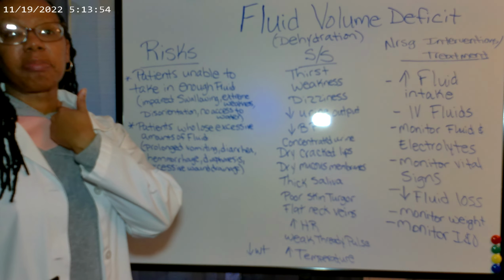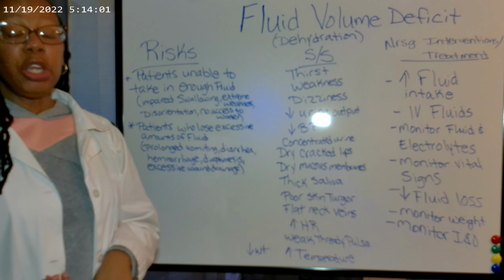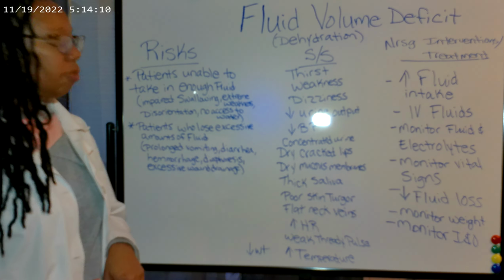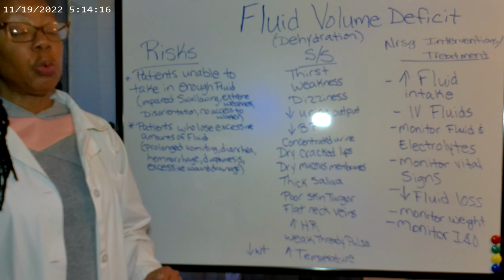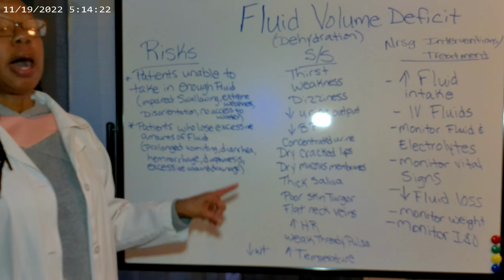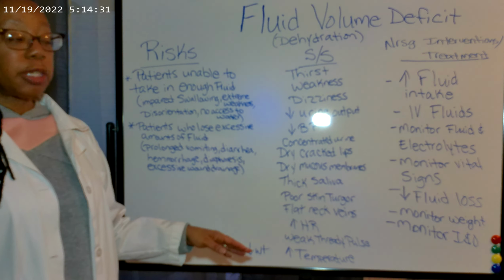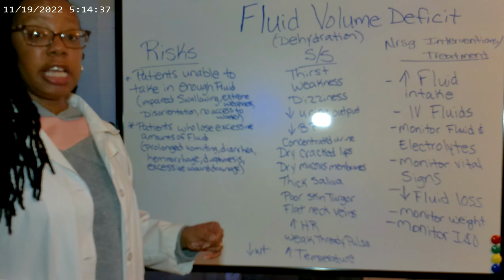Flat neck veins are an indication of fluid volume deficit. Their heart rate's going to be increased, and it's going to be weak and thready. They could possibly also have an increase in their temperature as well, and decreased weight. If you're losing a lot of fluid, then you could be losing weight as well. So these are all signs and symptoms that your patient may be dehydrated or have fluid volume deficit. Now, if you notice that your patient is experiencing some of these signs and symptoms, then we need to take proper actions to get some things in place for them.